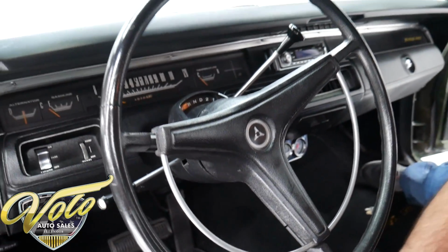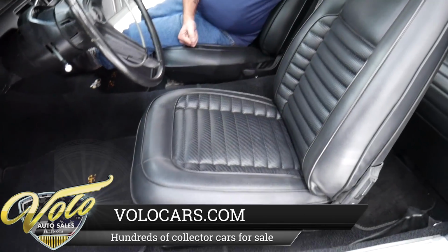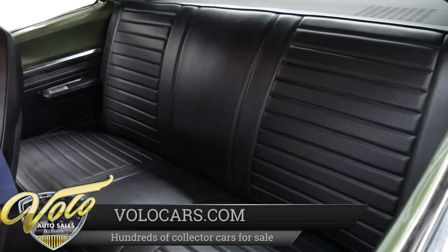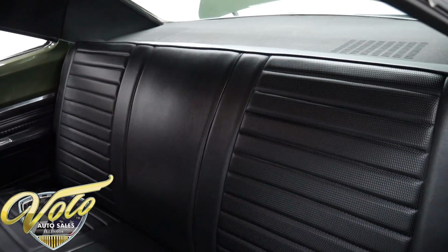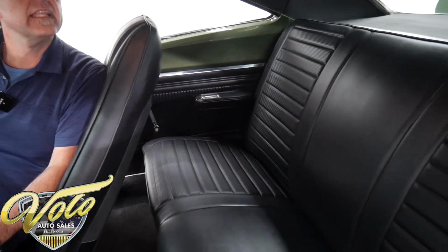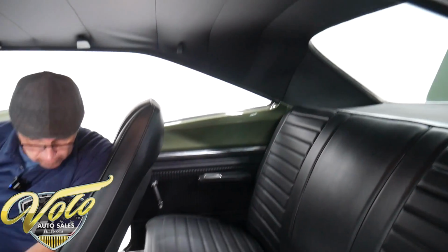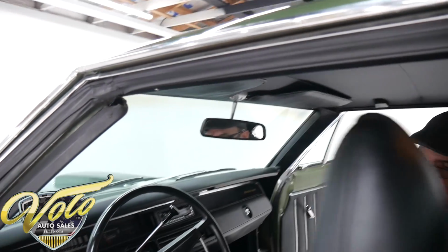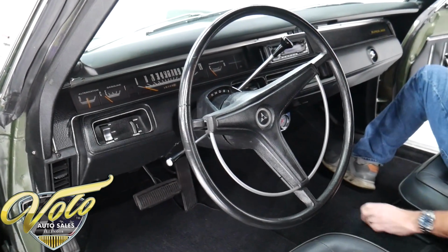Does have bucket seats. They look nice and plump. The cushion is great. The upholstery's redone. Back seat also looks like it's reupholstered. Yep, real nice shape. Nice cushion. The rear speaker shelf, the headliner, visors, all that's excellent shape. Dome light works. I see seat belts for the front seats. I don't know if it's got them for the back. They might be under the seat. Yeah, nice, clean, tidy interior.